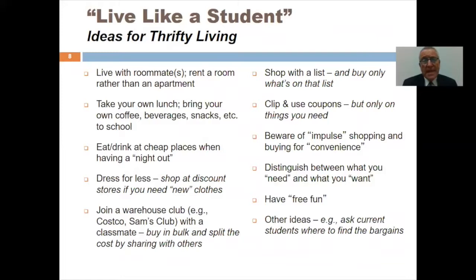You also want to distinguish between what you need and what you want. There's lots of things we want. There's a lot fewer things that we probably need. In reality, being a law student requires primarily that you're getting plenty of time to study and plenty of time to sleep. Everything else is kind of a distraction. So you want to be careful about getting too distracted. And that can mean buying things that you don't need.